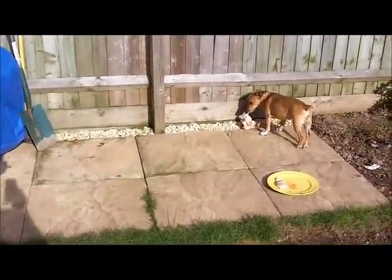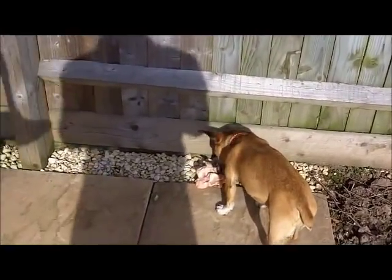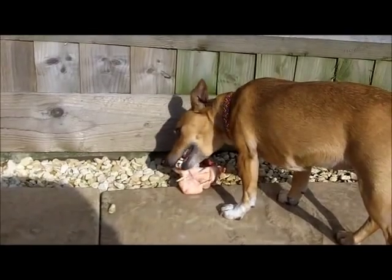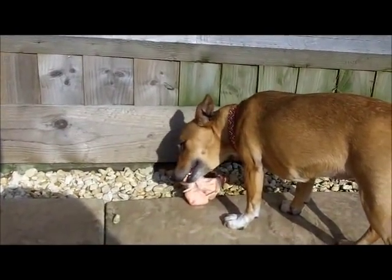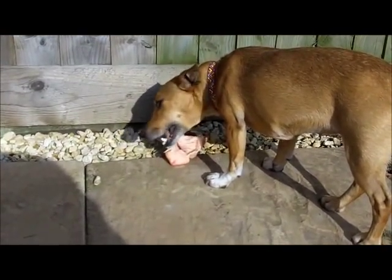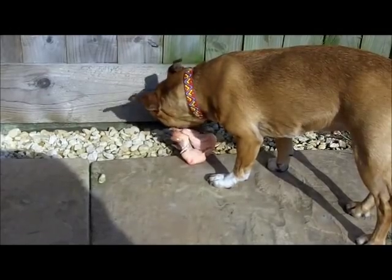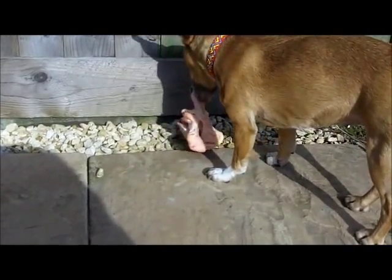Come on then, you can have another one. There you go. Now, Elsa's been on her raw meaty bones diet for just a week now, and she had a fair bit of mouth rot and gum disease, which we'll have a look at after she's eaten that, to see how it's doing. As you can see, her teeth are actually really nice and white now.